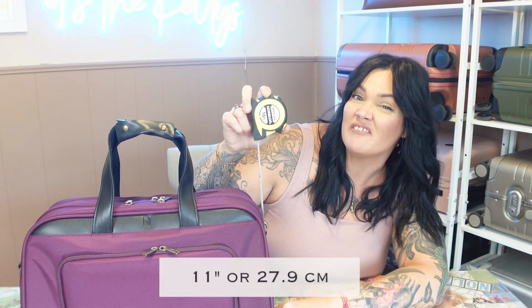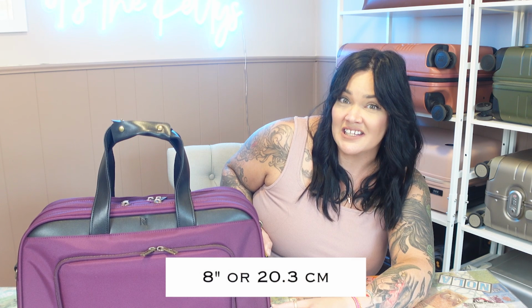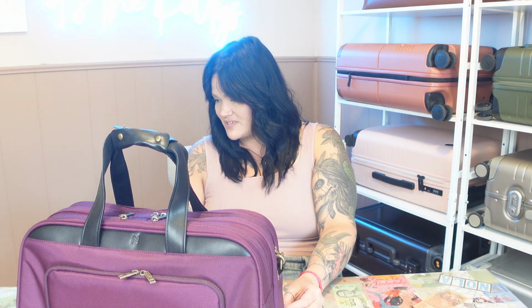The height, I'm actually getting a little bit more like 11 inches, to be honest. As for the depth, it is kind of more triangle shaped. So on the very bottom, it is actually 8 inches, which is great. And then lengthwise, at the very bottom, it is honestly more like 17 and a half. So we're gonna go ahead and say that the bag is 17 and a half by 11 by 8.